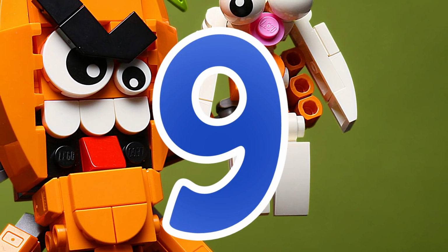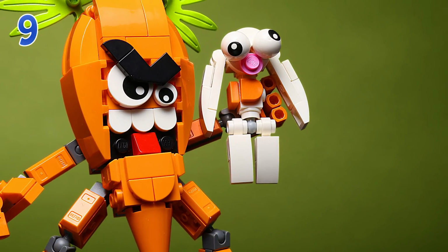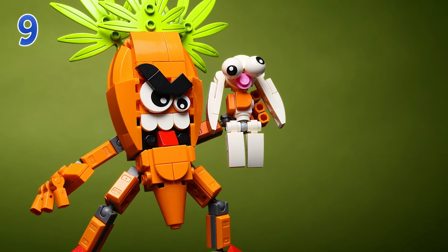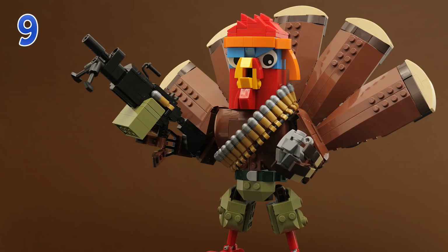Number 9 is coming from a very talented builder, Tyler. I really dig his builds. Those are quite simple, but yet very expressive in many ways. For example, he did the Halloween faces or the Not This Year, a Rambo chicken.